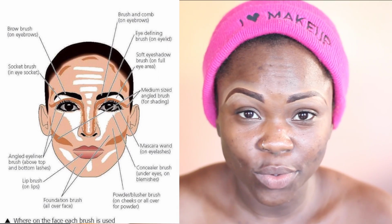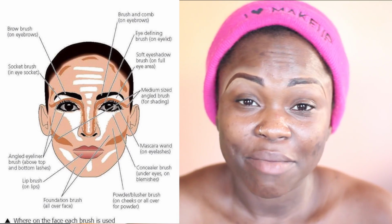In order for you to achieve a no makeup look, you do not need to contour. The minute you put contour on, everything is going to stand up and look unnatural. As far as you're concerned, I think it looks beautiful and quite natural. So in order to achieve a no makeup look, all you have to do is just don't contour.